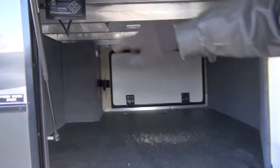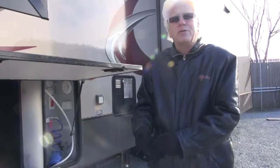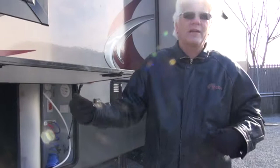Here's your automatic leveling jacks. You hit the auto level and it levels for you after you're unhooked. Now you hit retract and then set and hit it and it'll go back to the level of your truck. It has a memory of the last time it was unhitched. That way you're not in and out of the truck as you back up. Oh, it's too high, get out of the truck, come back, lower the trailer. You don't have any of that because of those automatic leveling jacks.